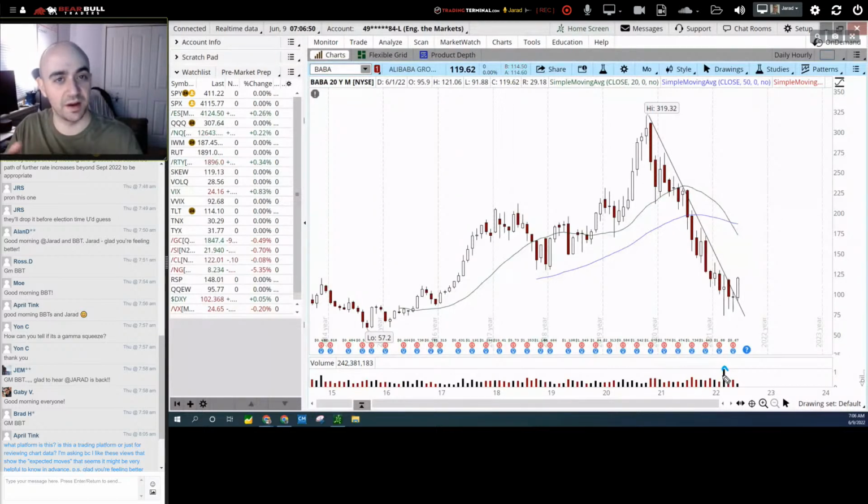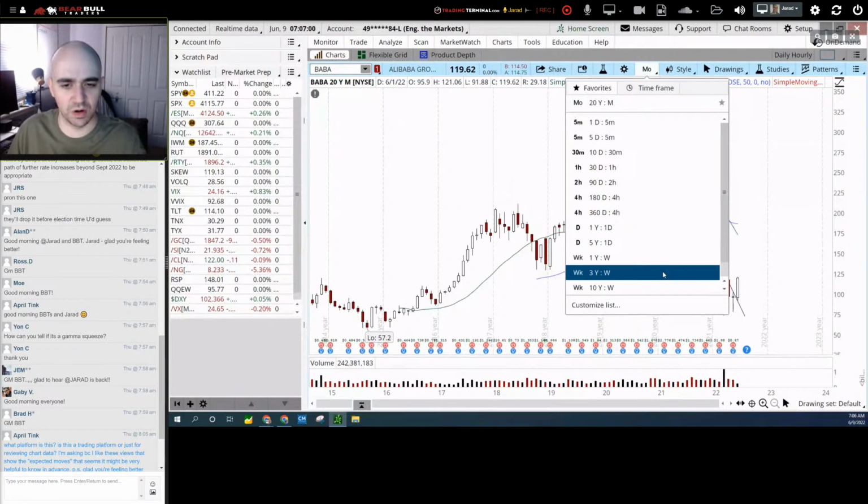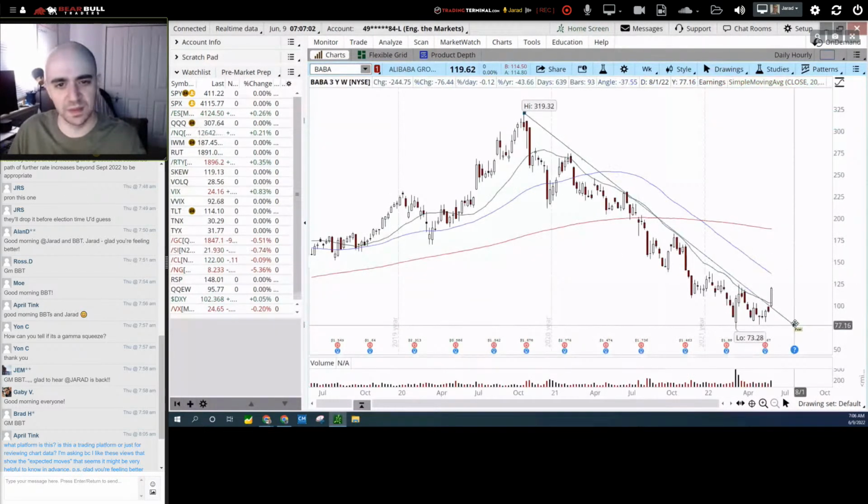And then yesterday we had a very powerful move outside of our trend line. This is not necessarily the most accurate trend line, but it's one that has a lot of confluence. And you'll see that more on the weekly as well.